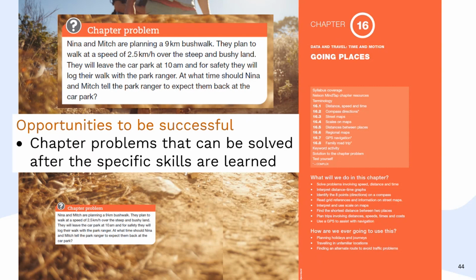So in this chapter, the chapter problem is about Nina and Mitch going for a 9 kilometer bushwalk and what speed they're going to be walking at, when they're going to leave, and then calculating what time they will be back and what time to tell the park ranger to expect them back at the car park. So we're applying the maths. We're not just doing drill and practice questions.